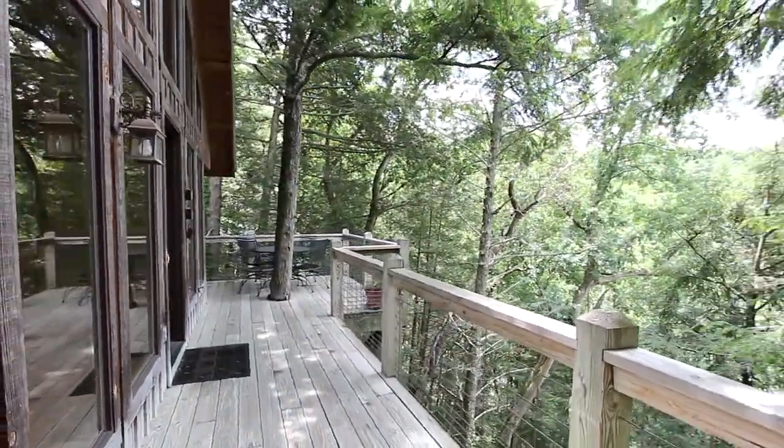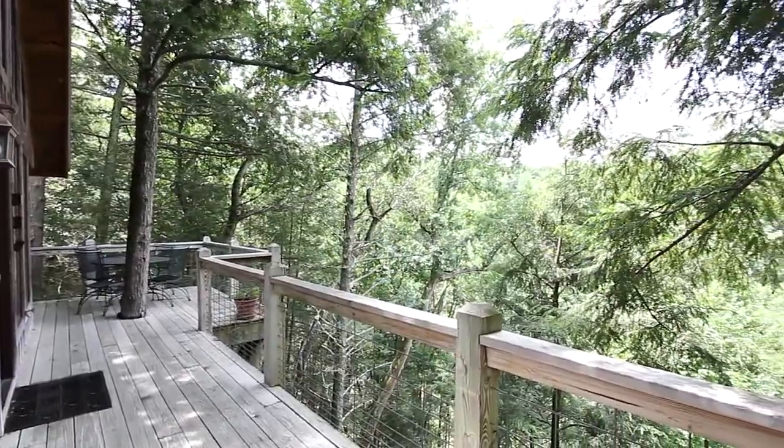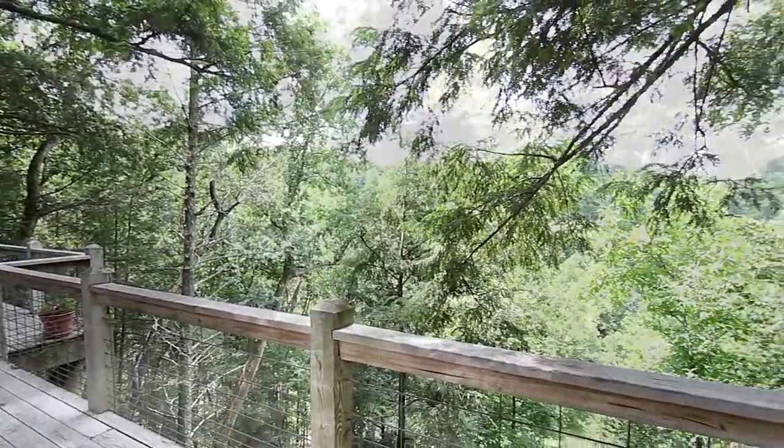It should be your next getaway on the peaceful side of the Smokies, Townsend, Tennessee.